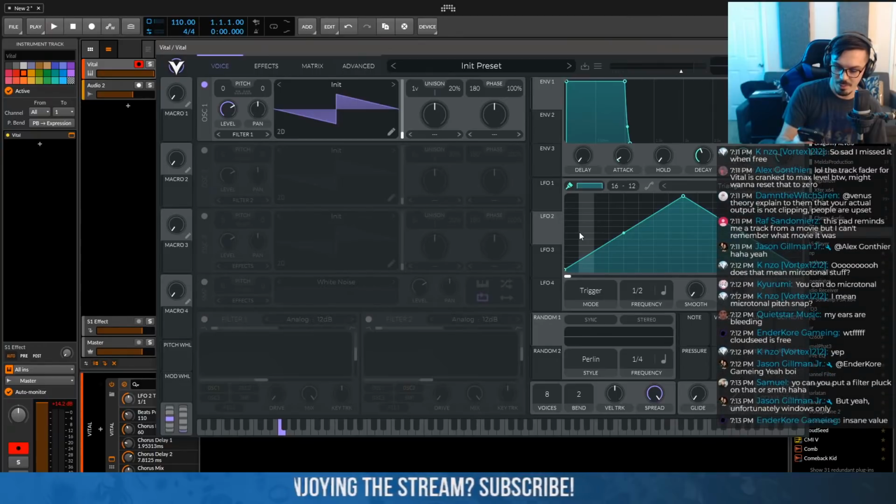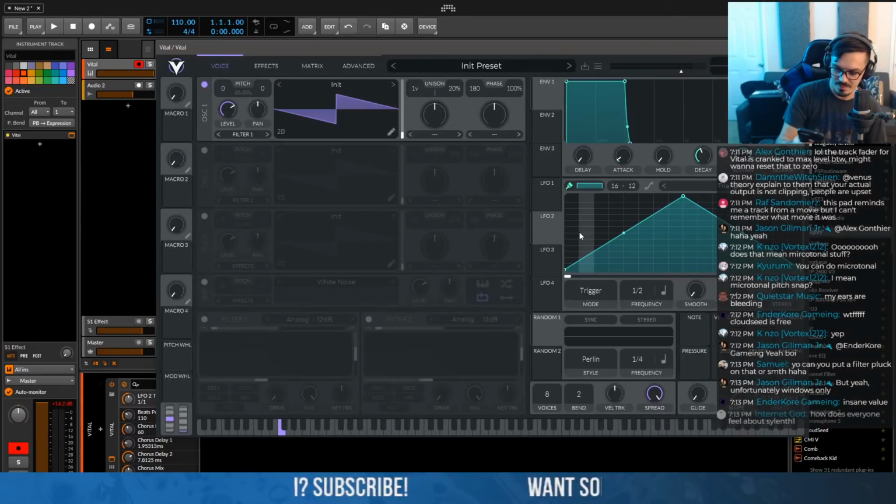Japanese text wavetable, maybe. Modulation to bipolar. Yeah, so you can do any modulation bipolar, which makes physical modeling a lot easier. Oh, Alchemy's here. What's going on?